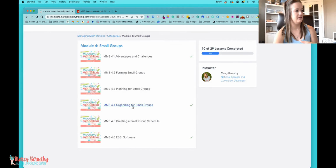Then in 4.4 and then in 4.5, we take that same set of data and we learn how to organize it, to create our small groups, and then we learn how to create a schedule for small groups.